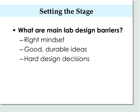So let me set the stage right up front. When we're thinking about designing an inquiry lab, there are certain barriers that everyone seems to run into right off the bat. So I want to talk about what I see as the biggest challenges to developing a lab. And once we've gone through those, I think you'll find that your ability to think about how to design them will expand quite a bit.